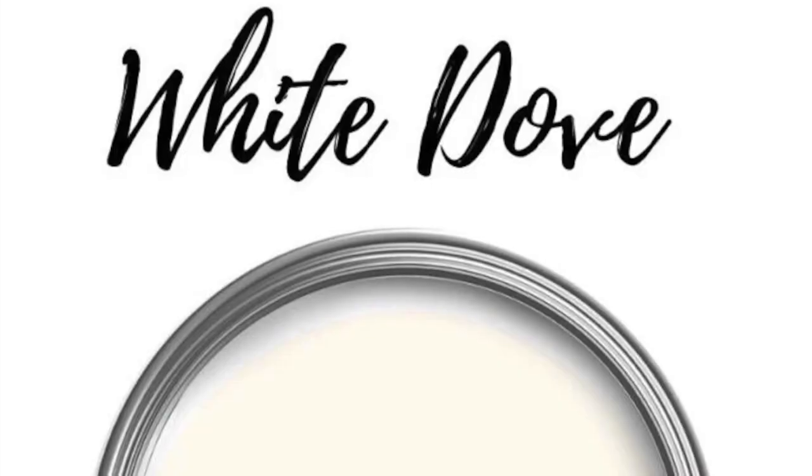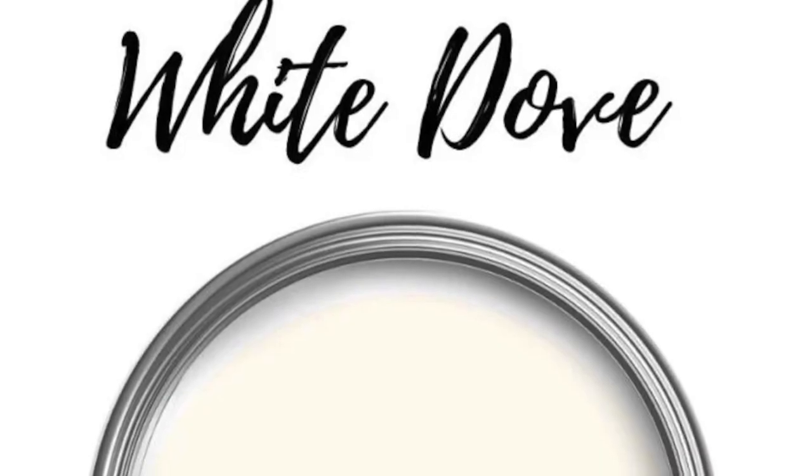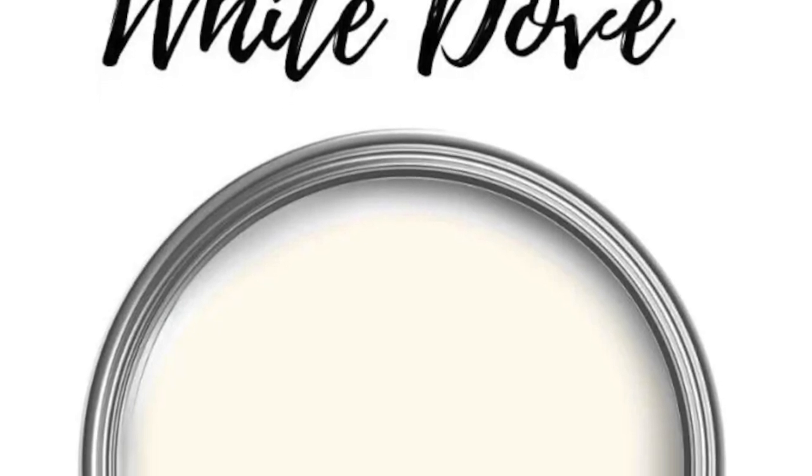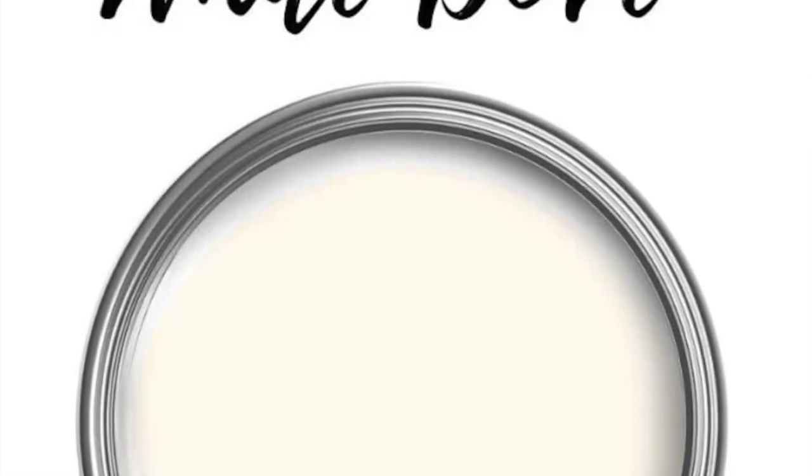Okay, let's get practical because not all whites are created equally. There's a difference between a designer white and a builder grade flat white. The white color I recommend most often is White Dove. It's a color by Benjamin Moore. It's a soft white, but it still reads as a true clean white. And it's very balanced between warm and cool.